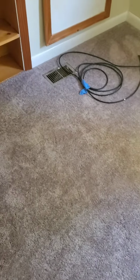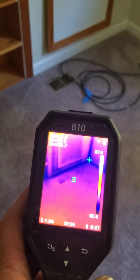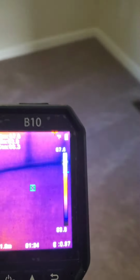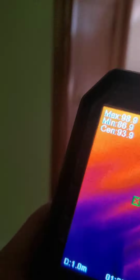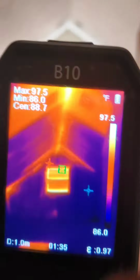Best part, the chef's kiss. Check this out. A heat register there. Got a heat register there. That ain't working. That ain't working. We got these up here. Believe it or not, that looks like it's working, but it is not. That is the insulation that is inadequate. And then up here, that one doesn't work. None of those work.